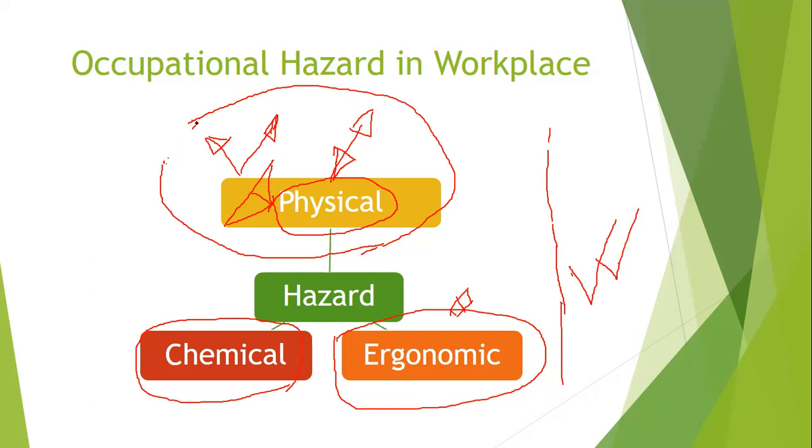So many refurbishment or reconstruction processes have already been done due to the pressure from the buyers' side and from civil society. But still now the ergonomic hazard is ignored. No one is concerned about the ergonomic hazard, but there is a prevalence of ergonomic hazard in the factory. So that should be addressed properly and solved.